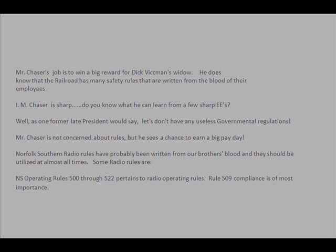Norfolk Southern radio rules have probably been written from a brother's blood, and so they should be utilized at almost all times. Some radio rules are, NS Operating Rules 500 through 522 pertains to radio operating rules. Rule 509, compliance, is of most importance.